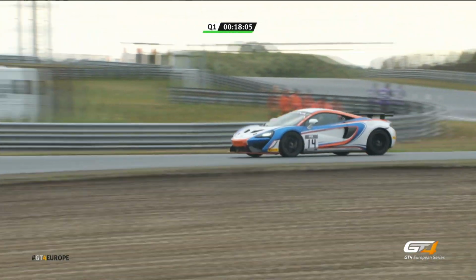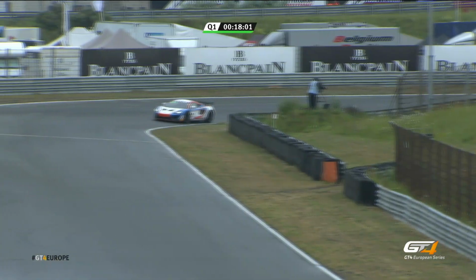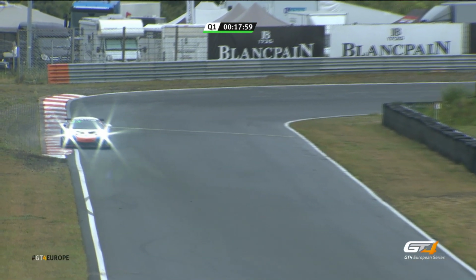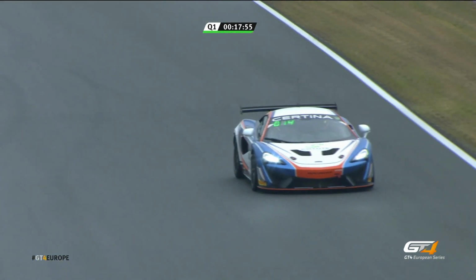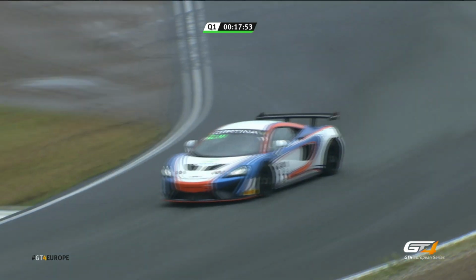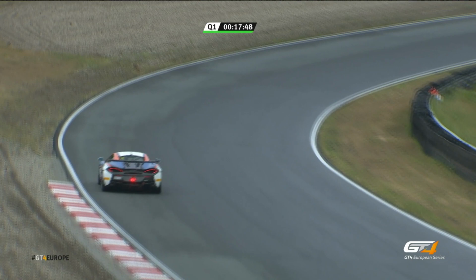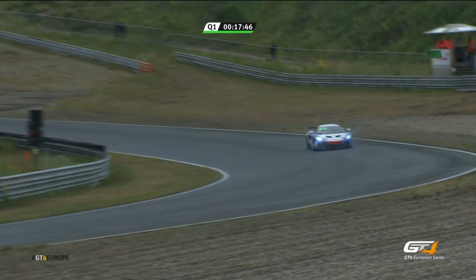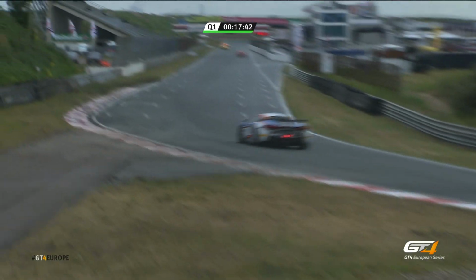Tight infield section, and then sweeping around the final few corners, and of course exit speed onto the long start-finish straight. Absolutely imperative for a good lap. So just approaching the final corner, Benjamin Lessen getting the front end to turn in there, and now it's all about the exit speed. But as you can see, the dry line, we've had one session on track so far today, is just appearing on the outside of the corner there where he wants to be.